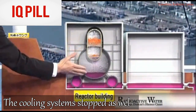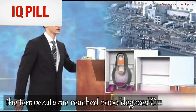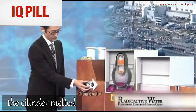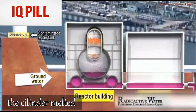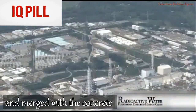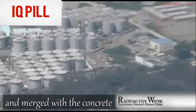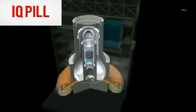Then the fuel became so hot that it evaporated the water inside the core. The temperature reached 2000 degrees Celsius, and because of this the cylinder melted and the liquid ran into the isolation vessel, where it merged with the concrete, and so it came to form a dense mass that had 17 tons. The engineer's approach here was to constantly pump water to cool the nuclear fuel until they could find a solution for the extraction of the radioactive materials.